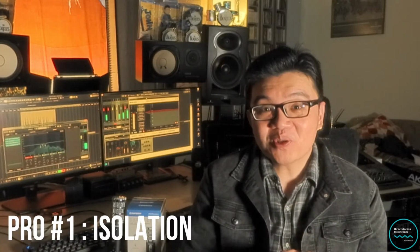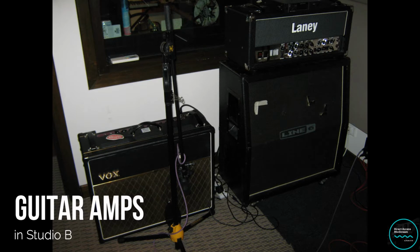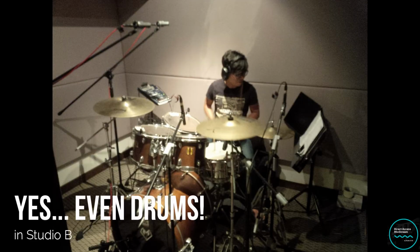Isolation. Now I prefer to use the term isolation booth, or ISO booth for short, because that is in fact its function. It's not only used for recording vocals. You can use an ISO booth to record instruments. You can use it to even isolate, let's say, guitar or bass amps, or any other sound source that needs to be isolated. Hence the name.